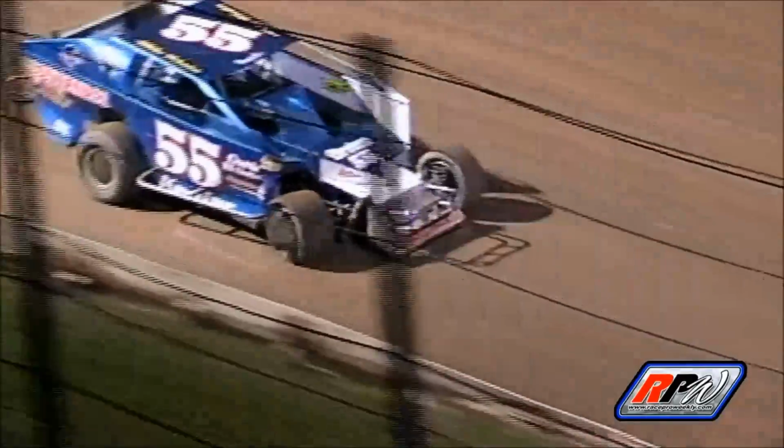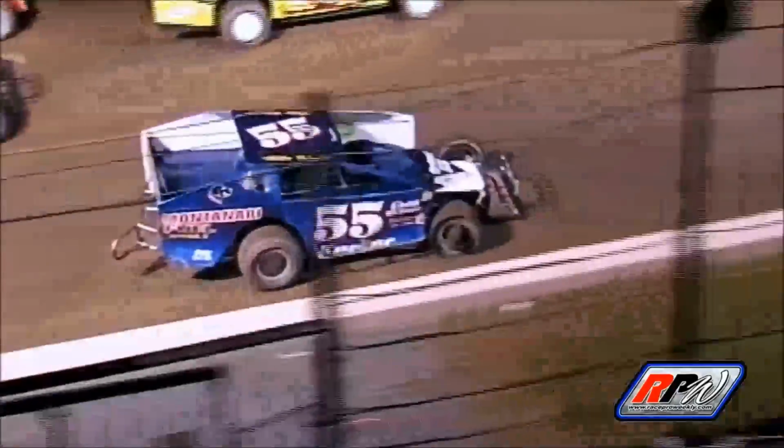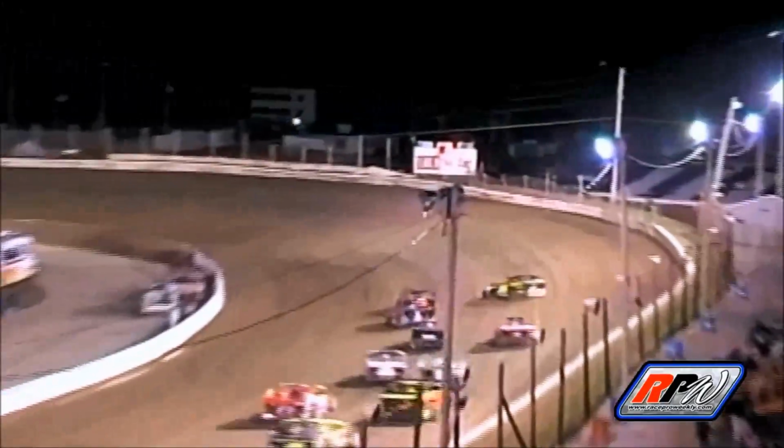Chad Jezio working to the inside along with the 1T of Tyler Dipple down the back straightaway as Dipple would go to the inside of Huff. Caution will come out for the 55 of Mike Keeler with some right front damage and a little bit of bumper damage as well. And off the restart, things got wild as Andy Bacchetti, looking to go back-to-back, with power to the outside takes the race lead away early in this 30-lap modified feature.